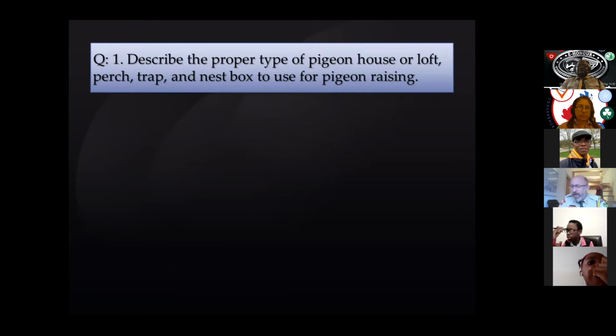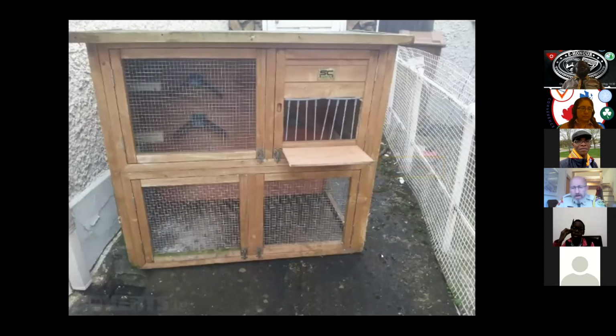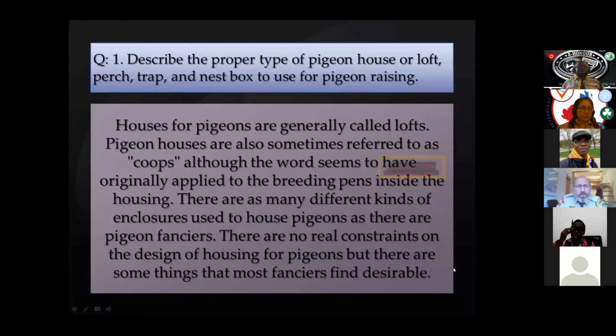I'm going to show you a picture of different types of pigeon houses. Okay, here we go. Okay, no, not quite yet. A little bit of theory. Houses for pigeons are generally called lofts. Pigeon houses are also sometimes referred to as coops, but that's more American, I think. I need to move that down because that is in the way. Bear with me a second. There we go. So let's go back. Learning how to use Zoom.